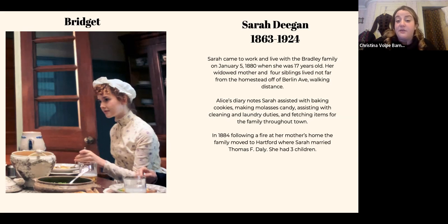And so Sarah Deegan, when she was 17 years old, came to live and work for the family, which must have been nice for her to be able to walk home to see her siblings. Her 2 older sisters were packagers at a local cutlery plant factory that's just down the street from us still today. And her older brother was an iron welder. Her younger brothers were in school.